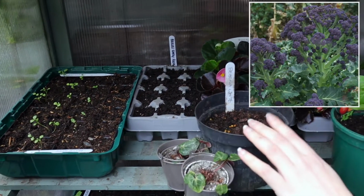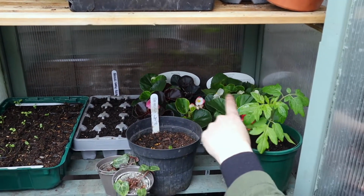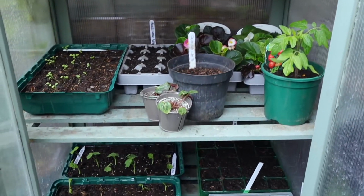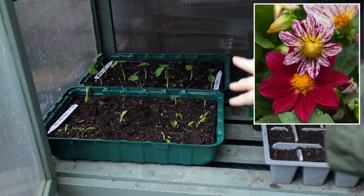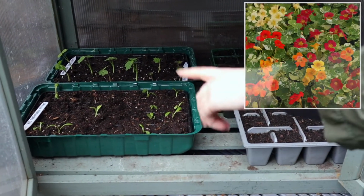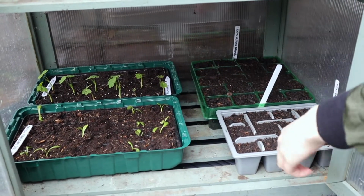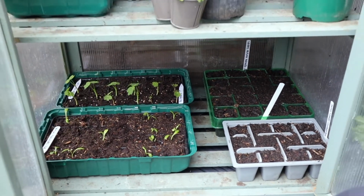Here I have some broccoli that hasn't sprouted yet, a begonia, and more begonias for the shaded area, another tomato seedling. And then on the last level I have some dahlias that I'm trying to start from seed. I just potted up some tubers, but you can also start dahlias from seed, so I'm trying that this year too. And some nasturtiums, and then some leeks, and what is this? I can't remember. Some Swiss chard, again for the allotment, but nothing has sprouted yet.